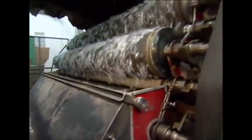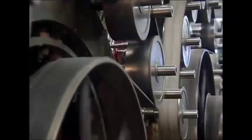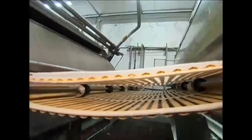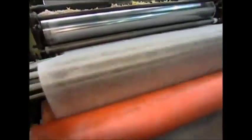This process is known as carding. Combs brush the wool so that it all runs in a similar direction, and the separate strands bind into a big felt-like cloth. The sheet of wool that emerges from the far end of this row of rollers is taken down to the next stage of the process to be spun into thread.